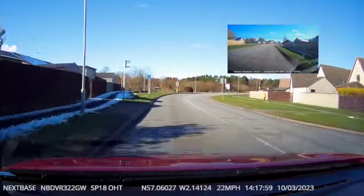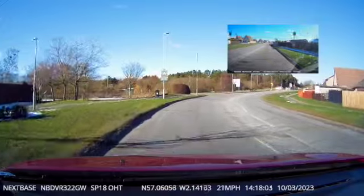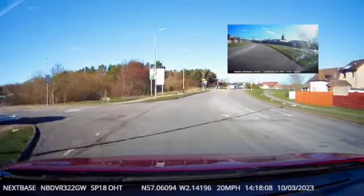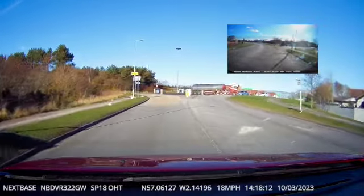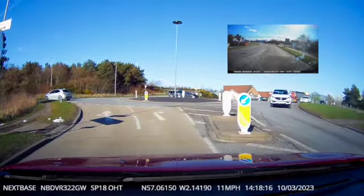So we're going to use Portlethen loop again to do third exit rights on roundabouts. So we're approaching the roundabout here, going third exit right. We've done middle and right mirror, signal is on. Moving over towards the right hand side because it does divide into two lanes, slowing down, second gear.